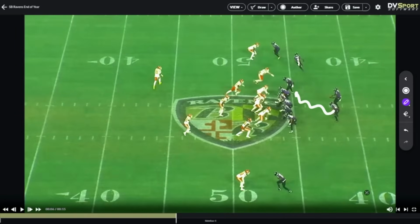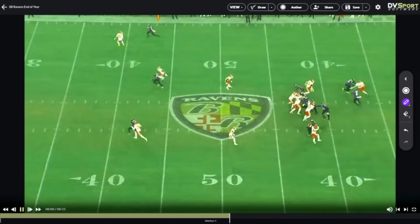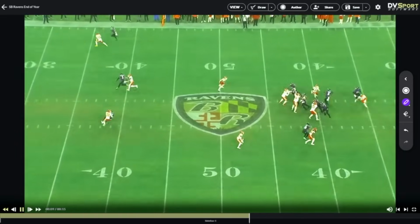He'll happen to do this a couple of times, bringing pressure right here. We've got this picked up. We've got the number of guys to pick up their pressure right here, but we got to block our guys. Dip our head. He runs through us. That's the guy that gets the sack.